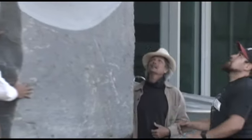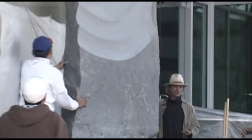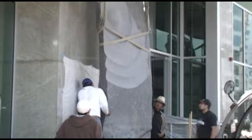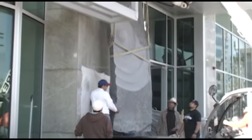I was contacted by the developers, which is usually the case, and they had this problem little area and needed to have an art piece for it. And when I looked at the area, I could think of only one artist whose work would fulfill what I thought was necessary.